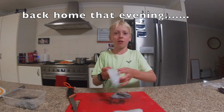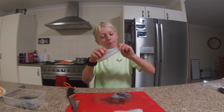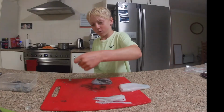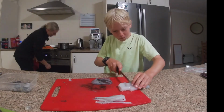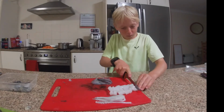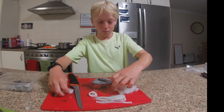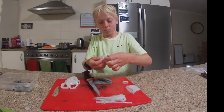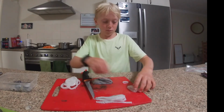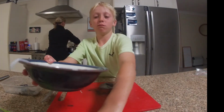With squid, you're actually meant to turn them inside out, but I'm still struggling a bit on how to do that. If you have any ideas, please put that in the comments, because I'm finding it very difficult. So that's the squid there. Oh, just chopped it up.